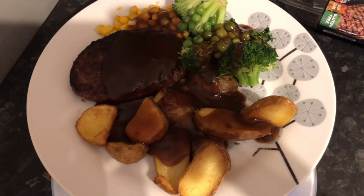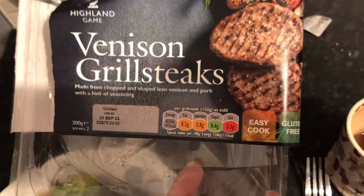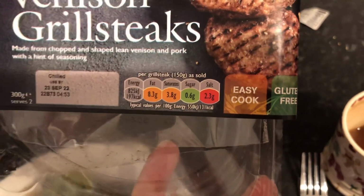Here's my dinner. This is 618 calories. I got one of these venison grill steaks, which is 197 calories when grilled. It's, yeah, not too bad from a calorie point of view.